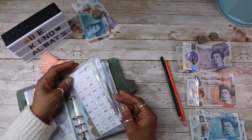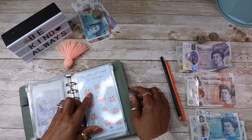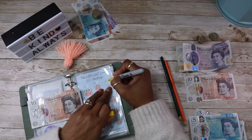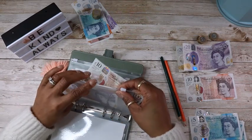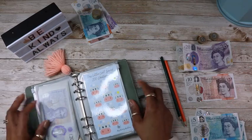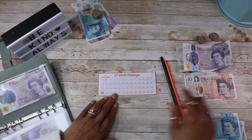Then I'm going to come back to my 2023 and I'll do this little calf saved 200, and I'm going to put £10. I'll do her in yellow. And on completion it will be 200. Did I say that? I think I did already. We have the 52-week challenge. I'm going to put £10.